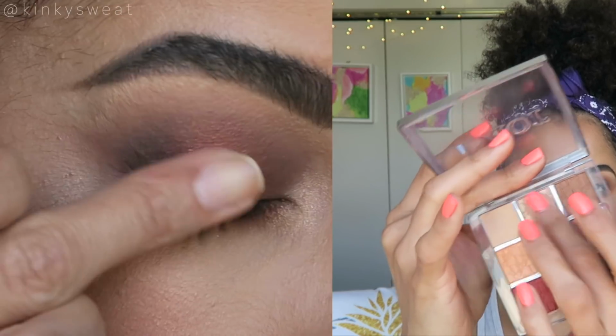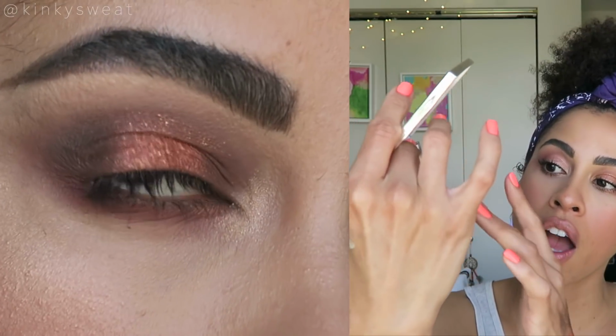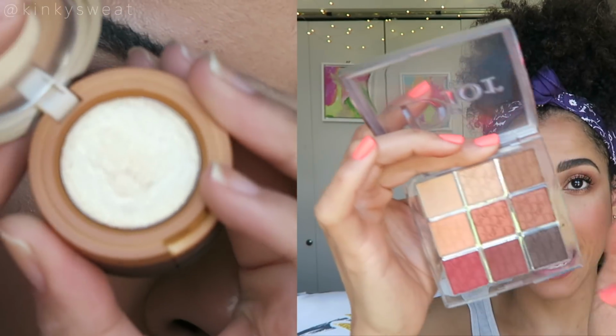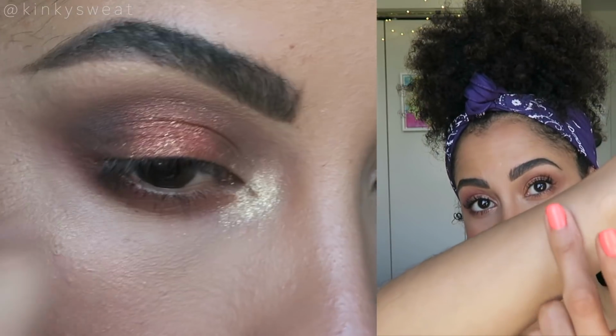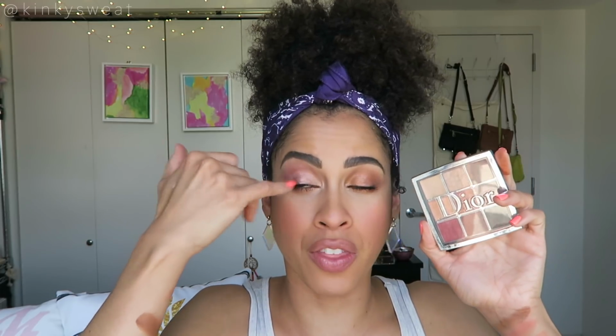This shade is so pretty. It's just your typical champagne shade, but beautiful on the inner corner. This is my favorite matte. It's brown, but not your typical brown. It has a little bit of yellow in there that I feel is so beautiful for summertime. It pairs beautifully with any shade you want to use in conjunction on the lid with your crease.